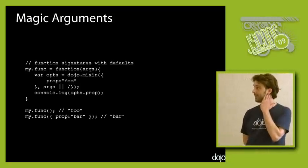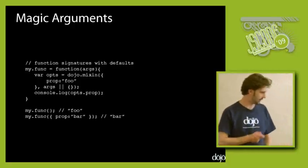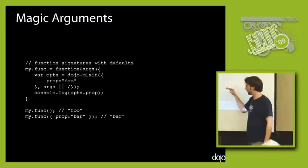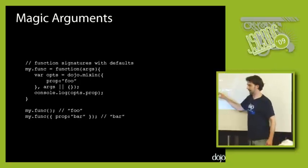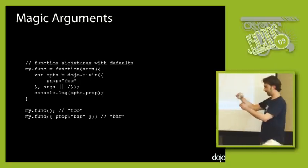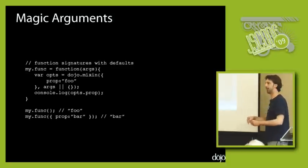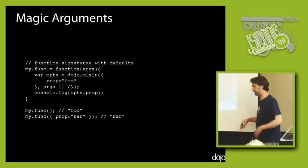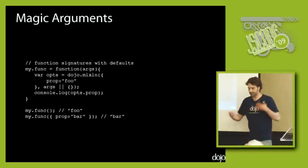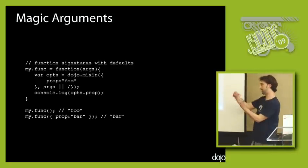And also, mixin is relatively interesting in the sense that you can build up these arguments. So you don't necessarily have to pass the object directly. Here's my root object. I'm going to go along the code path, mix in one more object, go along the code path, mix in one more object, and then at the end of it all, I'm going to just execute the function with the final object that I've generated. So it allows you a lot more flexibility than having to repeat that function call in different places.